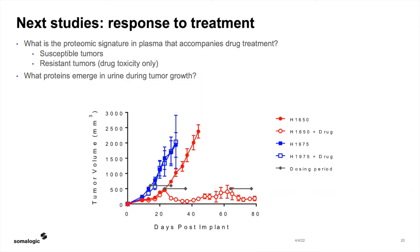the drug. But what are the changes in the proteome anyway, which may indicate toxicity of the drug without any anti-tumor activity? On the other hand, you can take the sensitive cell line, you can treat these mice with the drug, and you see the tumor growth being attenuated. And then you can ask, what is the protein profile in plasma at that point, including as you treat these mice multiple times, as of course humans are treated all the time. So this is the direction we're headed next. If we go to the next slide, please.